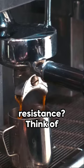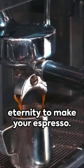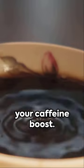Now what about resistance? Think of it as the barista who seems to take an eternity to make your espresso. The slower the barista, the longer you have to wait for your caffeine boost.